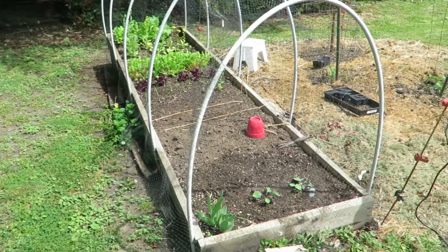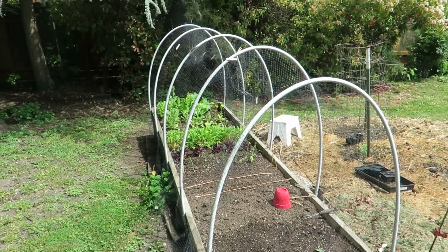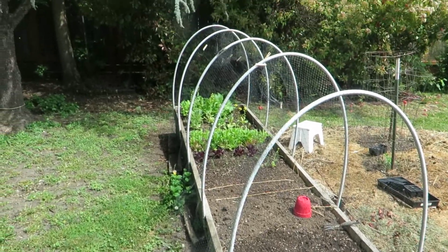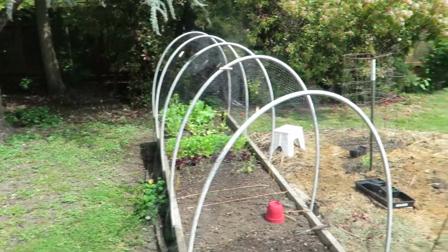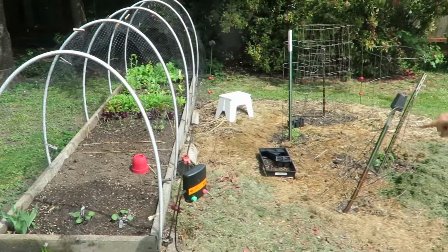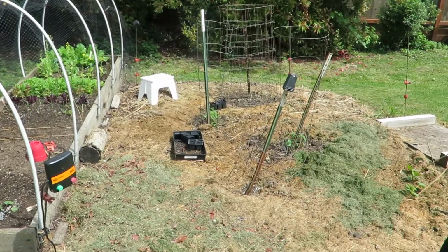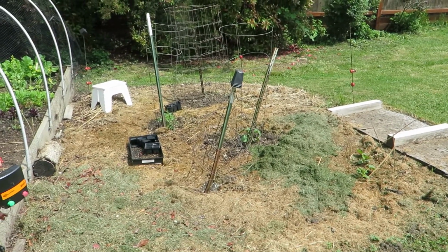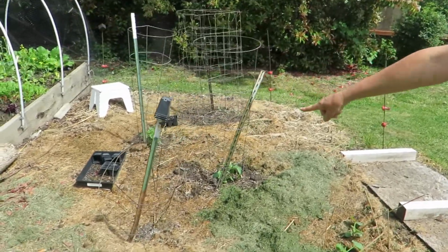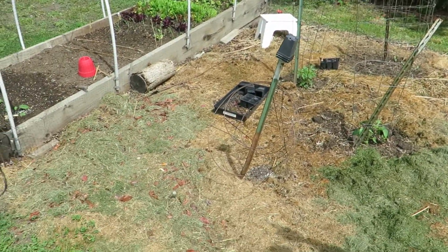So this is a raised bed, and we've got some eggplant in it, some onions, lettuce, other lettuce greens, some mustard greens down at the end. We have a hot wire around the garden to keep the chickens out. And there will be some cucumbers planted here a bit later.